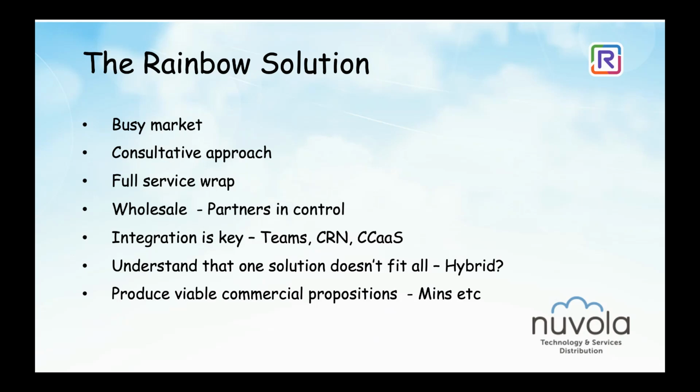And integration, again, looking at Rainbow, is key. So we'll see in a minute. Teams, you can't turn away from Teams. It is going to be there in your face. So rather than fighting it, Rainbow has got a really great solution, and John will talk about this, about embracing Teams. CRM integration, CCaaS. I had a question the other day around ISO accreditation, GDPR. All these things have been taken into consideration with this Rainbow Hub solution. That means it is a truly enterprise solution.